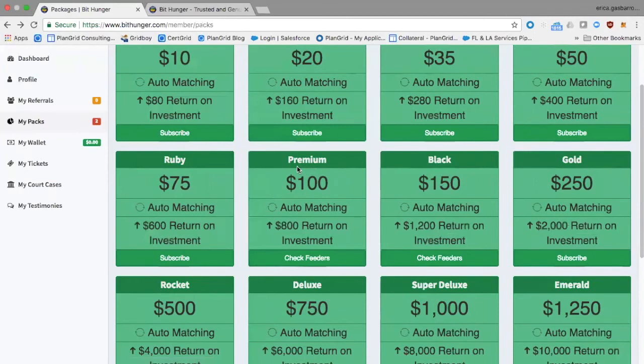So I'm paying one person. Basically, I was a feeder for that person, right? I was one of the 8, and I paid the $100. And then once I pay, I get 8 feeders under me to pay. So at the end of it, I will have $800 for this package. And for this one, I will have $1,200 for this package.